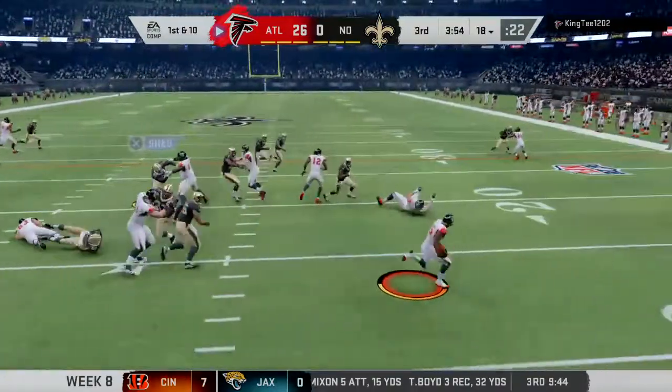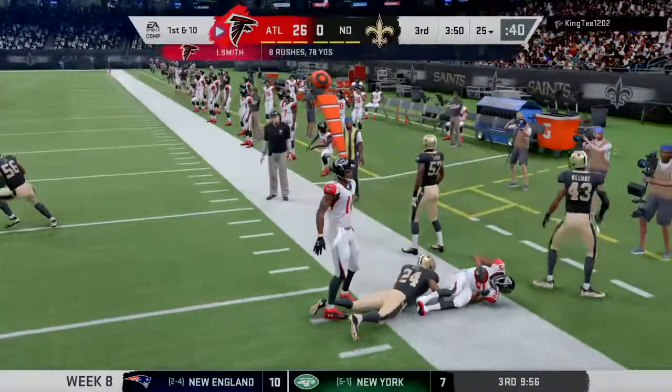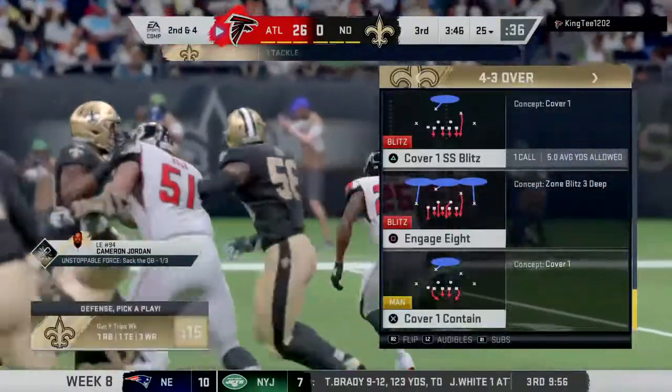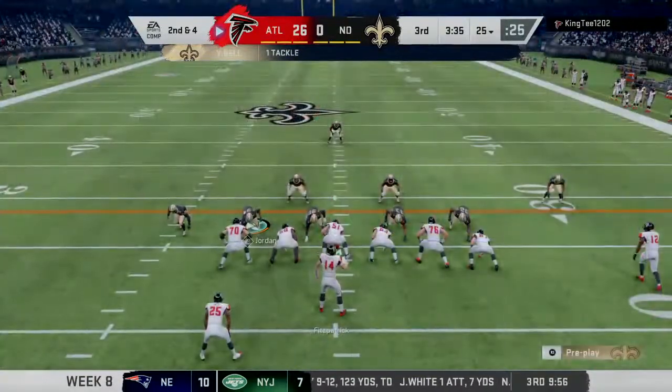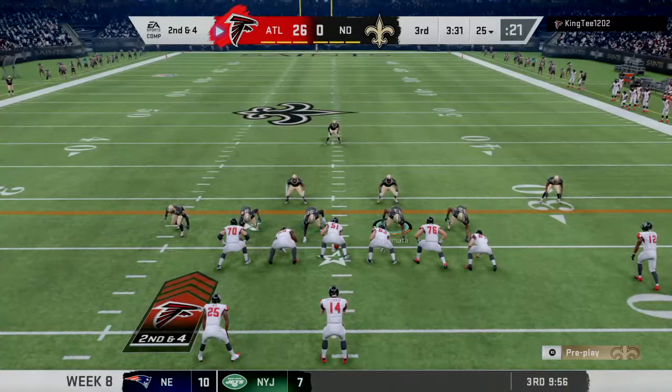From the shotgun, they run with Smith. And he'll find some space up to about the 25. It's a 6-yard pickup, and it gets him to 2nd and 4. 6 yards on that last play. Brings up 2nd and 4.